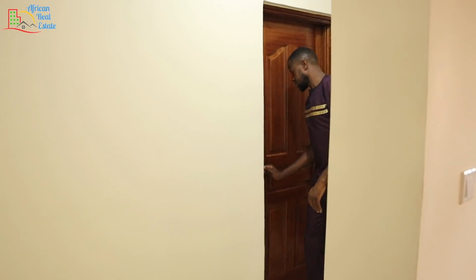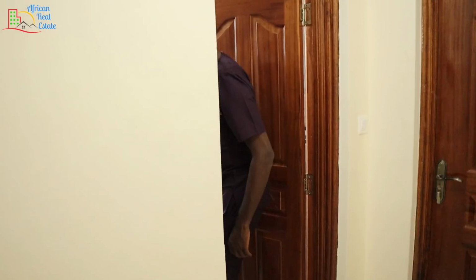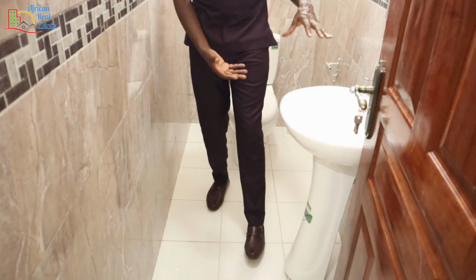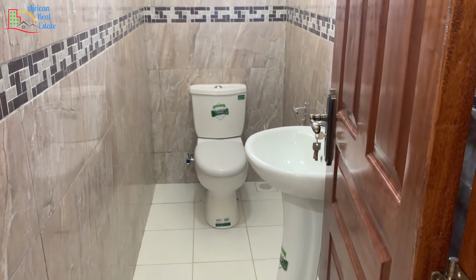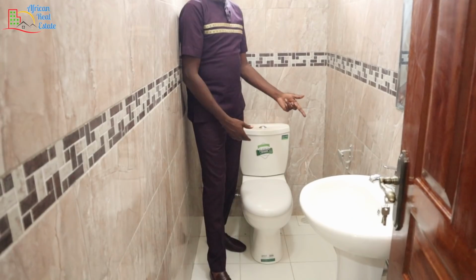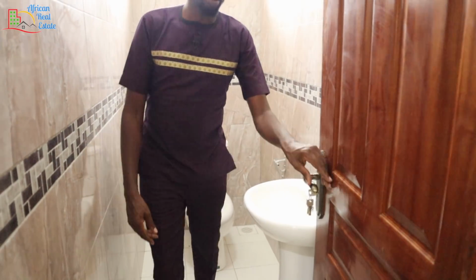Before I show you the primary bedroom, I want all of you to see the common washroom. At the entrance, you have a wash basin and a mirror. On this far end, you have the water closet and a tissue holder. Let's head to the primary bedroom.